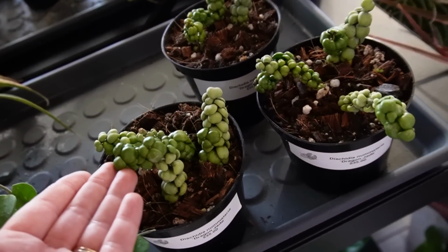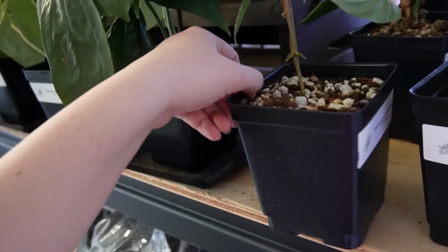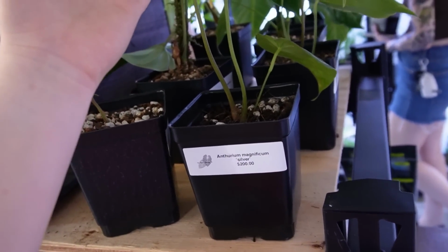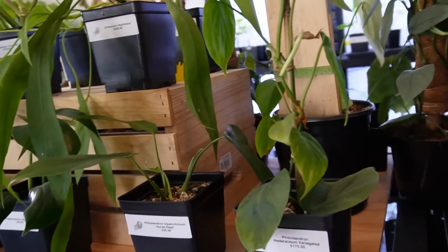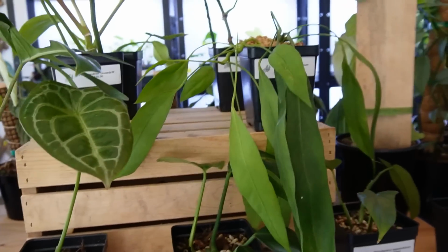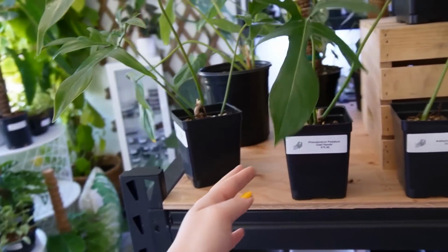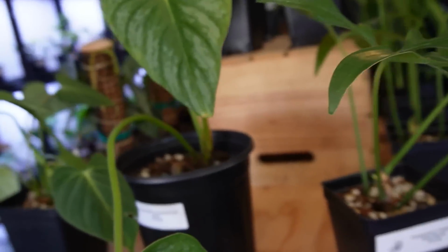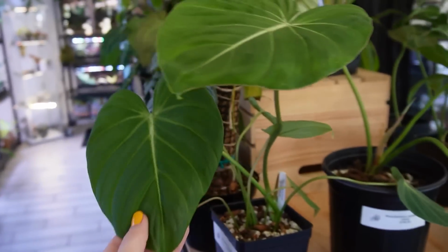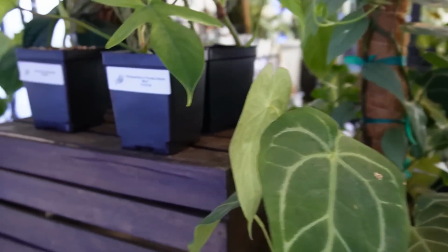Hoya dragon jade, $35. Magnificum silver. Here's a vitarifolium. This is $200 for this whole plant. Gedii, $100. We got Postizanum, $160. Gloriosum, this one is $100. Oh my gosh, here's a Florida ghost.